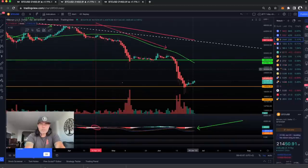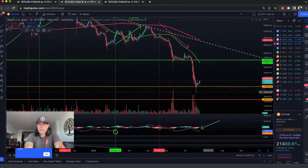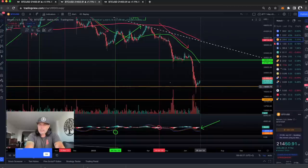Now, let's zoom out a little bit. If we zoom out a little bit, we can take a look at the day chart. On the day chart, we see that that orange line over here, that 19,666, was kind of support on the day chart. Yes, we had a huge wick all the way to 17,500. But that wick was not closing the candle. The candle close was above that orange line. And from there, we see a bounce.